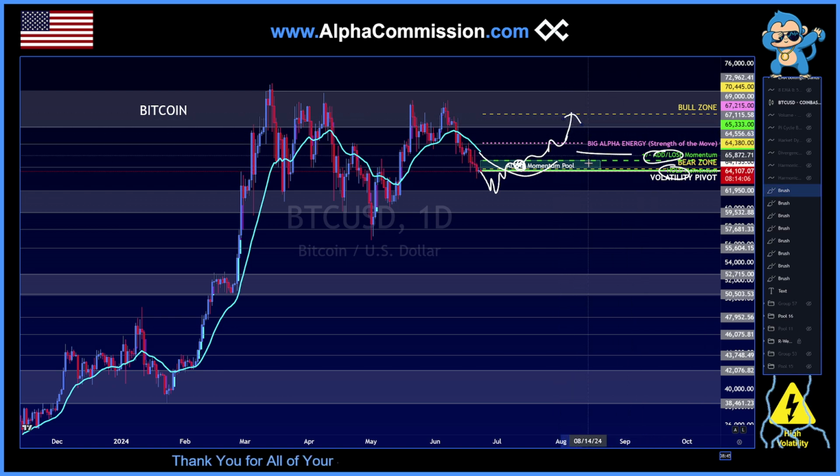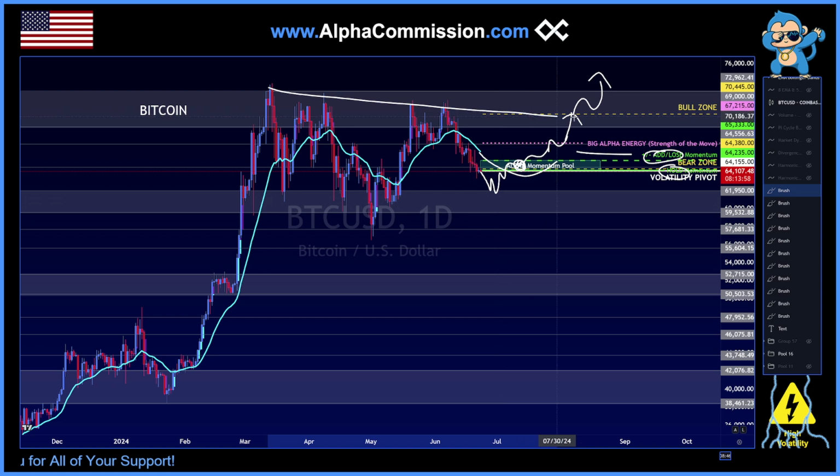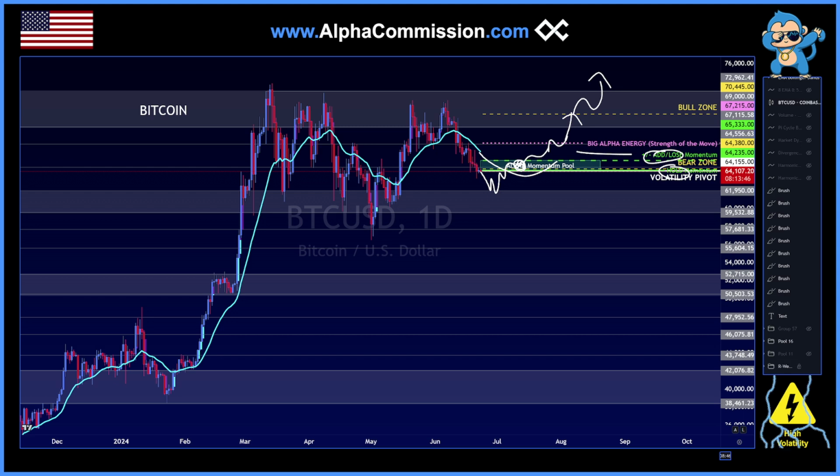67,200. That could have us just pumping up to the bull zone, which of course we will need to flip in order to continue bullishly. And that somewhat aligns with this diagonal over here, which would correspond to a breakout of this kind of flaggy formation that we have going on here, and that would just take us back to the bull market.